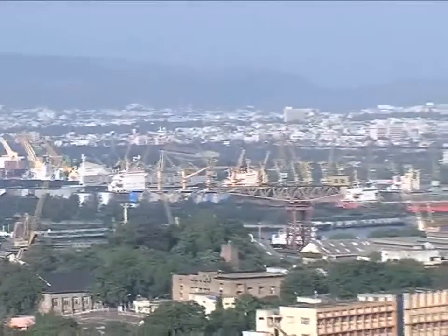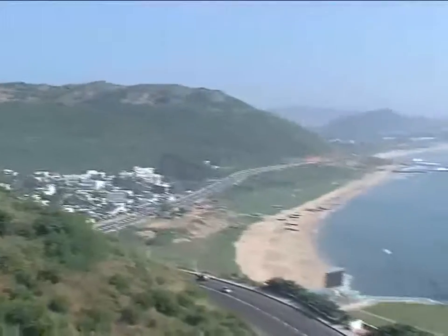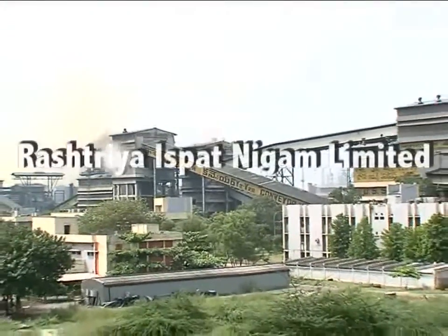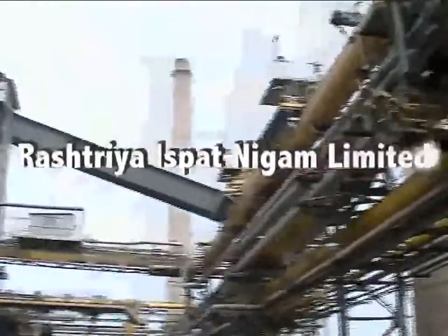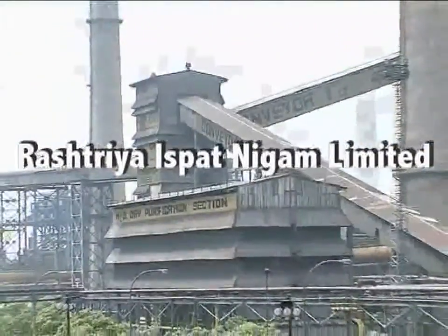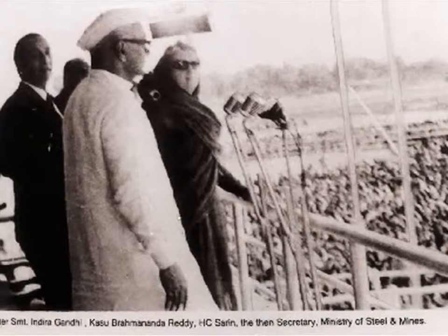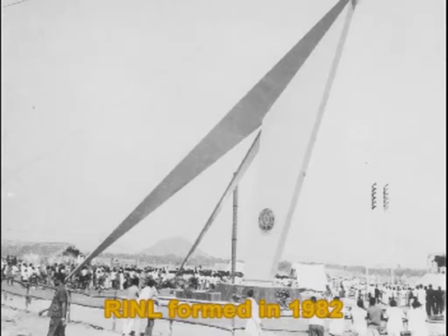Located in the picturesque settings marked by the Eastern Ghats and the Bay of Bengal, Visakhapatnam Steel Plant of Rashtriya Ispat Nigam Limited is the sixth and the largest integrated steel plant set up in the public sector. Rashtriya Ispat Nigam Limited (RINL) was formed in 1982 for construction and operation of VSP.